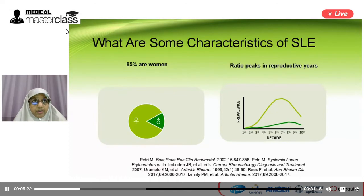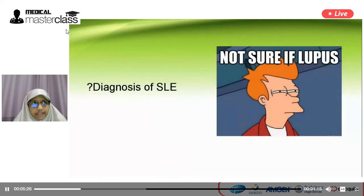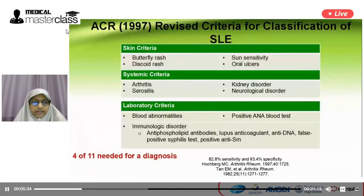So does she have a diagnosis of lupus, or are we not sure if it is lupus? How do we go about it? What we do here is we go through the diagnostic criteria. This is the ACR 1997, which was a long time ago, but we'll just go through it because some people are more familiar with this. The sensitivity is only 82.8% and the specificity is quite good.